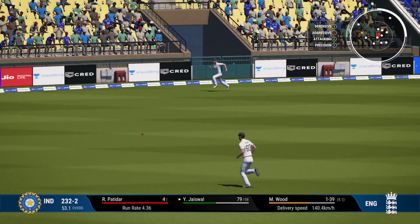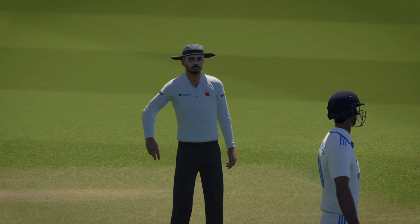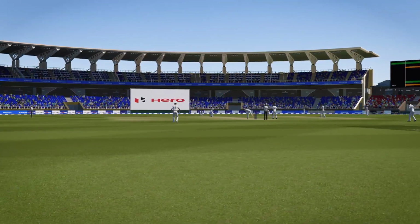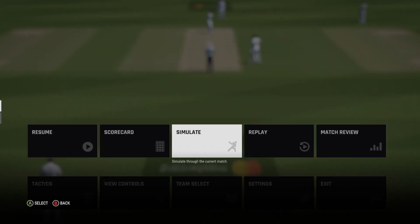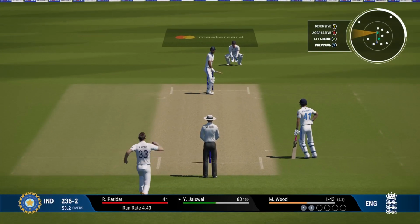Open the face of the bat really well. Through the infield, and that'll be four more. Well, that was a poor ball. You really can't bowl like that. Got what it deserved. Yes, it can be very disheartening seeing good deliveries smacked around. Sometimes, though, you just have to accept it and move on.